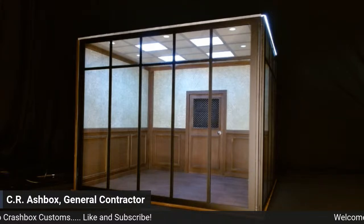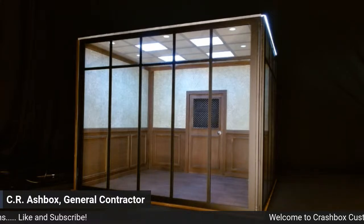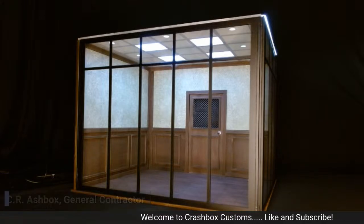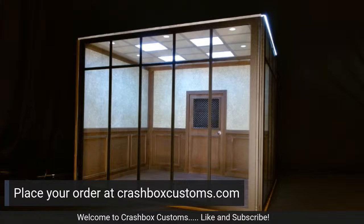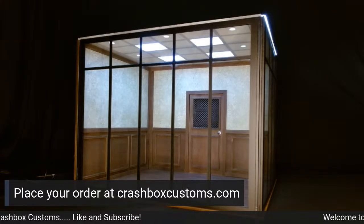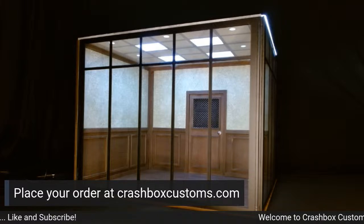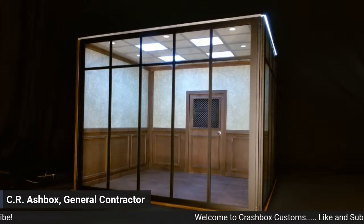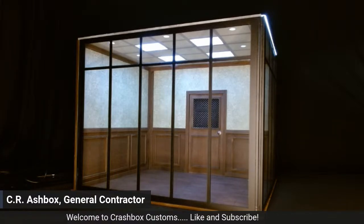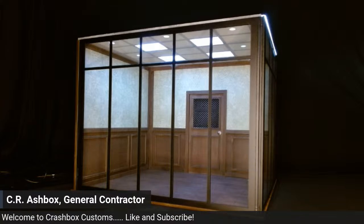So this is one of the sets that's available on our website right now, crashboxcustoms.com. All of the Office components and different parts and pieces we're going to look at are all available to order right now. So you can get your order in, and the sooner you get your order in, the sooner you'll get your stuff. We have three other versions here of this set.